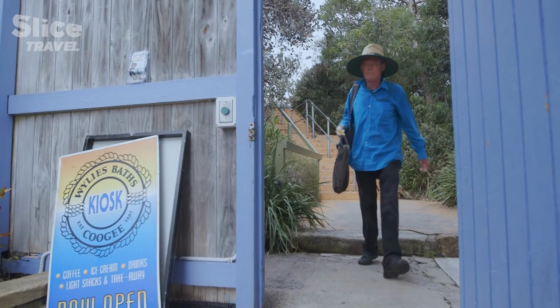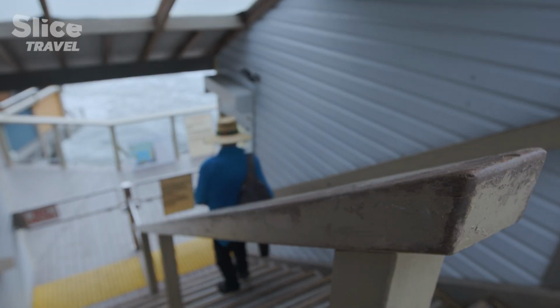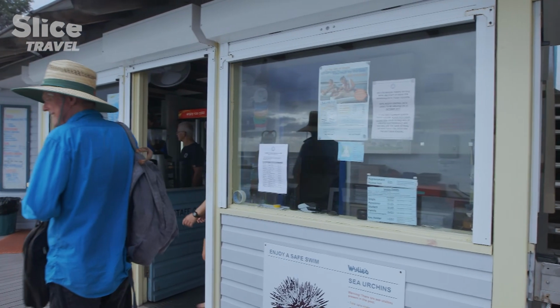Matthew Martin is a designer and cartoonist. He's one of Wylie's regulars. He has been coming here almost every day for 20 years to relax and work his craft.